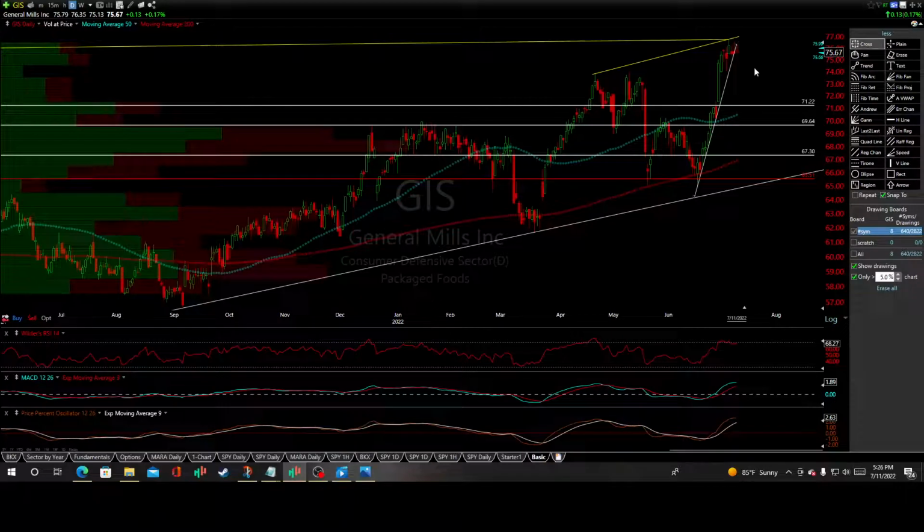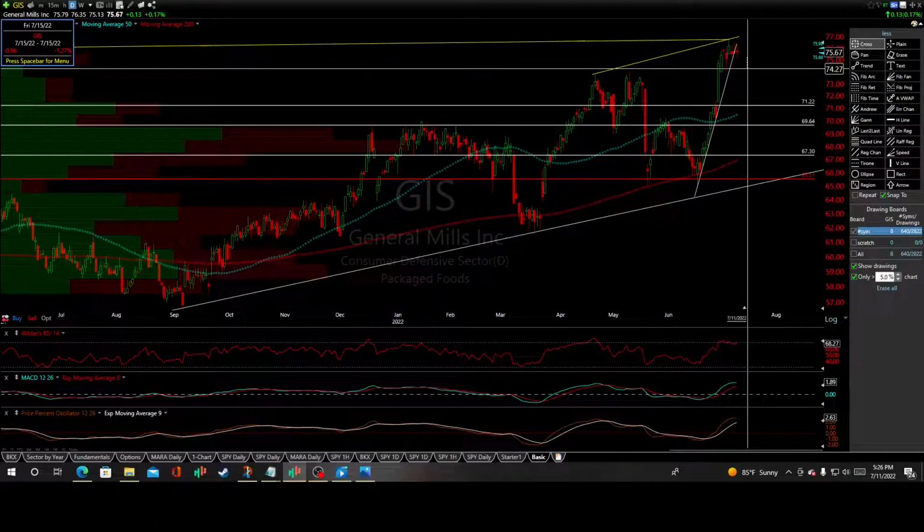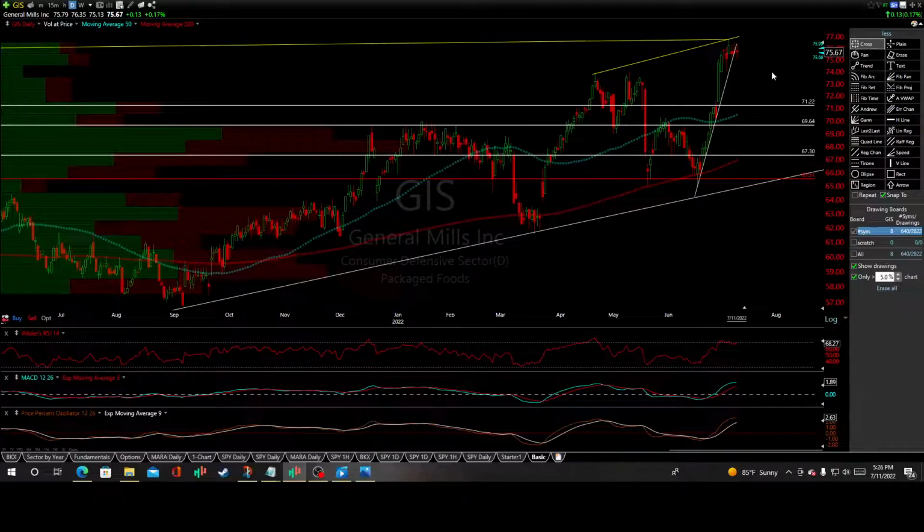We look like we came out and backtested it, but what I'd really like to see is a sell signal right below that 75.14 on a solid red candle close, to help validate that sell signal if we get it. And not only General Mills Incorporated as a whole, but the consumer defensive sector as a whole looks weakened and at key pivotal inflection points.